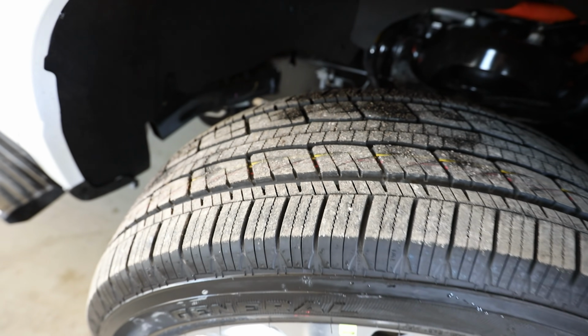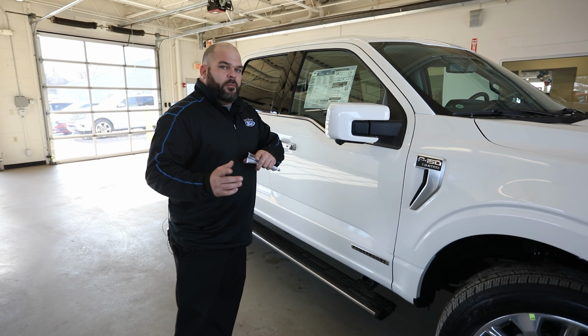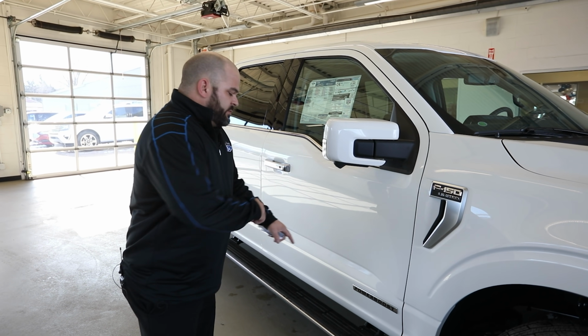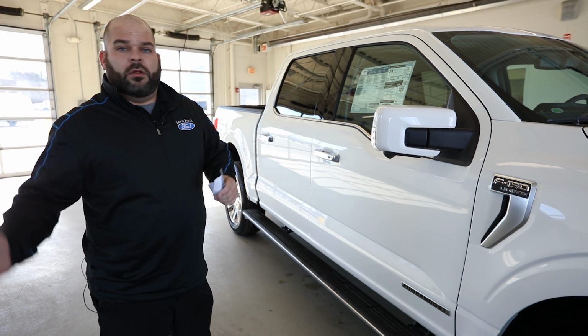Now, this is going to be a PowerBoost. We have an option for the 3.5-liter V6 EcoBoost engine. They're not doing the high output for 2021. Your other option is going to be the PowerBoost, which is putting out significantly more torque than what you had in the high output.